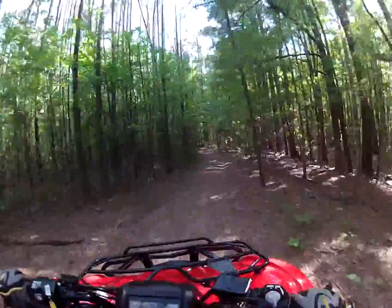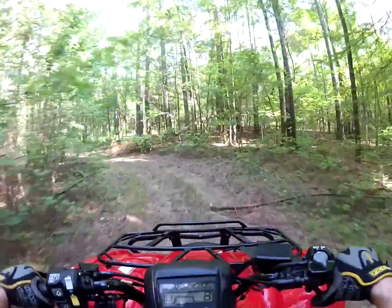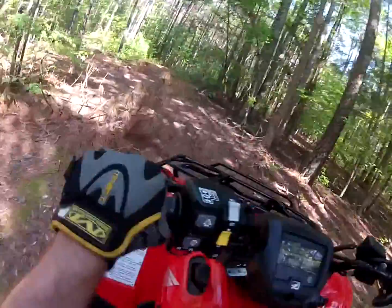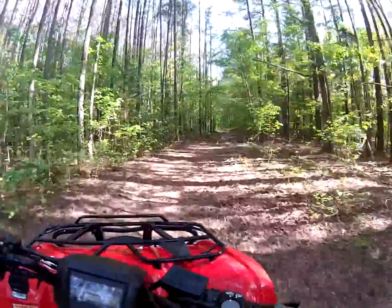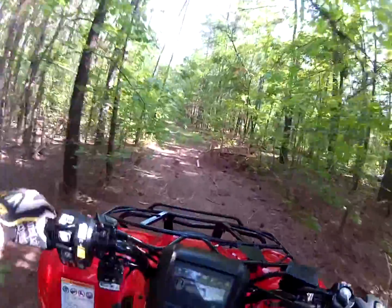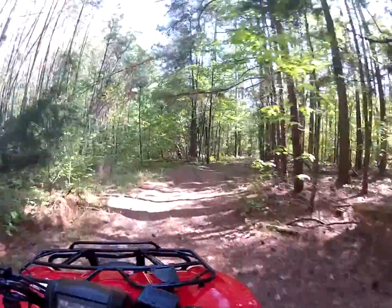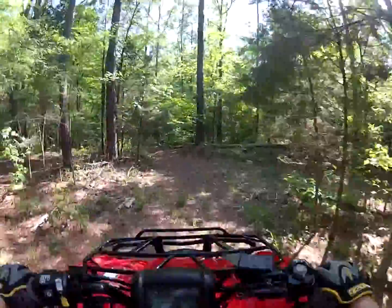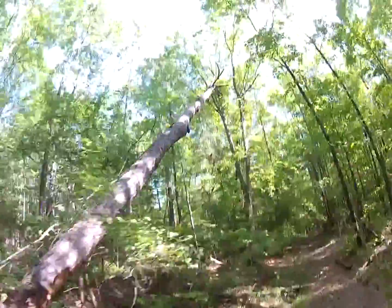Yeah, still just cruising along on the Watkins Trail. Grown in quite a bit since the last time I was over here. Quite a bit of shade in here now. Tree branches still on the path. Big pine field.